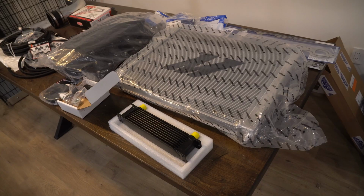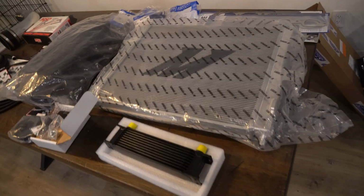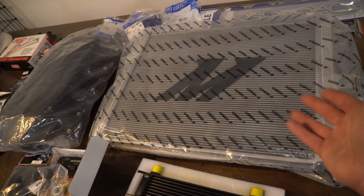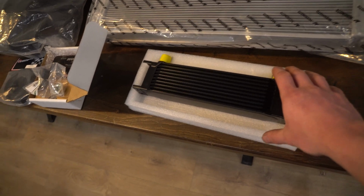You can wait here. The table that everyone's been waiting for, the last room of the puzzle. Let's go ahead and go through it. Mishimoto radiator. It was going to happen. I just didn't know if it was going to be right now. And you know what? We've got it all torn apart. Let's throw it in. We've got an oil cooler here.